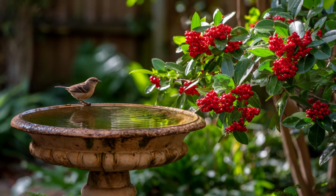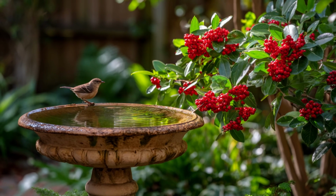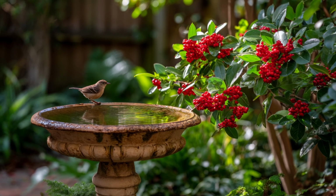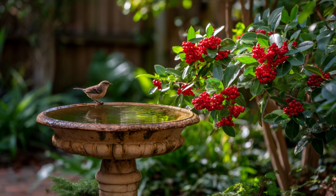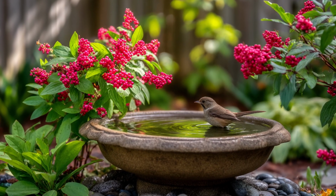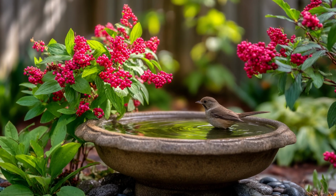Choose nectar-rich flowers like lavender, echinacea, and cosmos. Add shrubs with berries for birds, and let dandelions or clover stay for the bees. Even a small bird bath or shallow dish of water can become a haven for your feathered and fluttering friends.